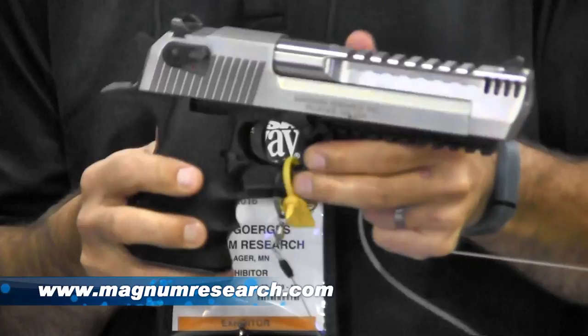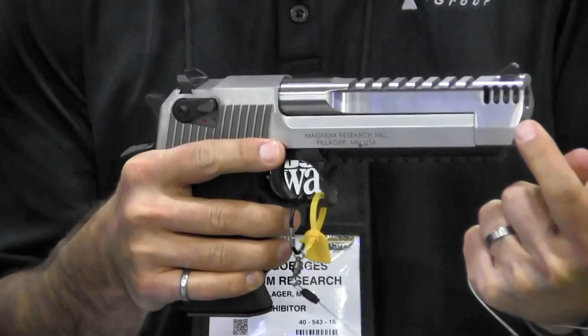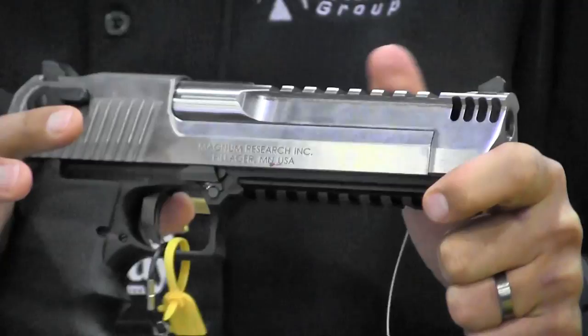This comes standard with an aluminum grip frame with a Picatinny rail on the bottom. This also comes with a stainless steel upper, and the integrated muzzle brake barrel is standard. This also has the finger groove Hogue grips that come standard with it. This weighs in about 14 ounces less than our standard Desert Eagle. This is interchangeable with all of our Mark 19 barrels, so any other finishes or calibers can be put on this frame.